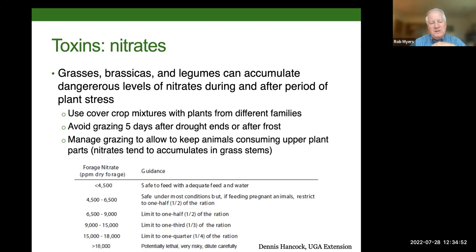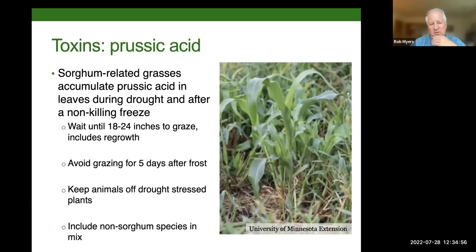Prussic acid can be an issue in our sorghum-related grasses. So again, right after a freeze, that can be an issue, especially if it's not a hard freeze, or if we're coming out of a drought. So again, we just need to be a little careful with timing of going into those fields.